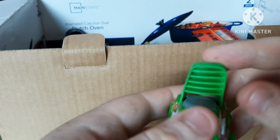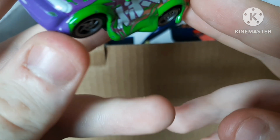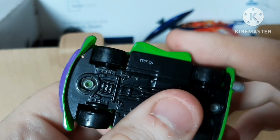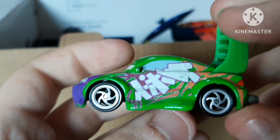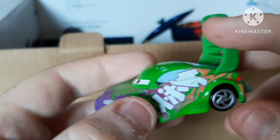Oh. We got a Wingo. Very good looking Wingo, actually. What year is it? It's a China. Huh. It was made in the EA factory. What else do we got?